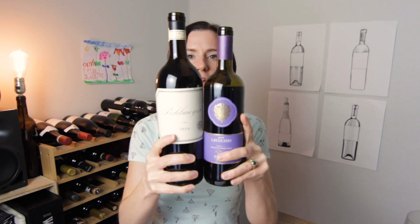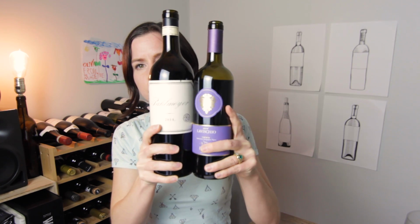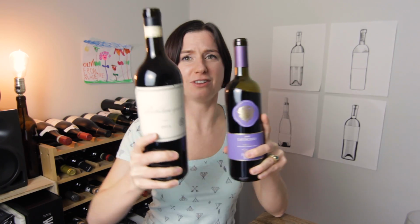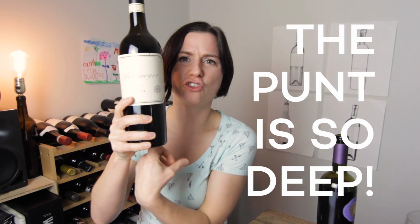When we compare these two bottles with one another, which one looks bigger, heavier, and more impressive? The Palmeyer, right? It's massive. It's a huge, heavy bottle. It weighs a lot more than this other bottle. And my God, the punt is so deep.